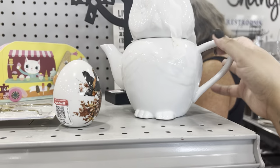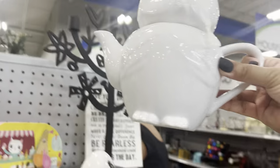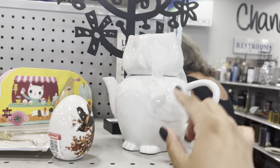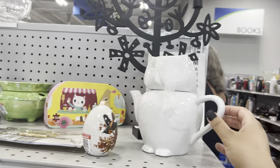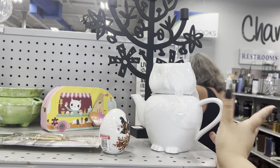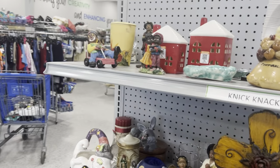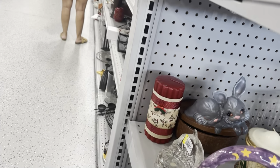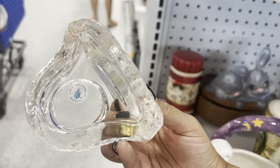Oh my goodness gracious. Look at this owl teapot. I wonder how modern it is. It's probably super modern. It's $4. Cute though. I would take it if it's Anthropologie. I just looked it up. I put in white owl teapot on eBay and the sold ones came up Anthropologie. So be on the lookout for that. Anthropologie sells really well for me. I sold some plates recently on there too. So very excited.